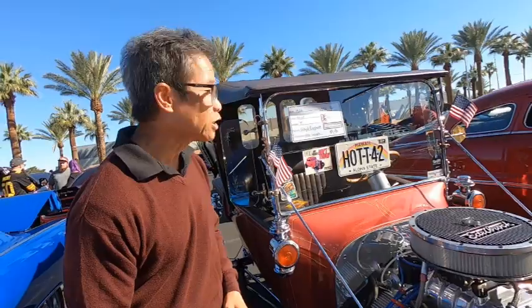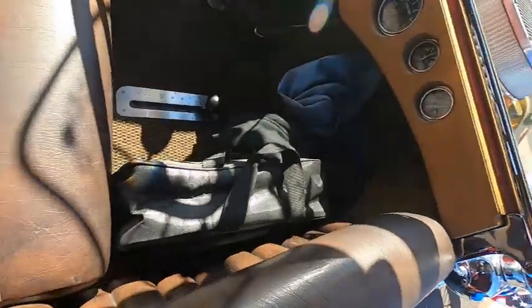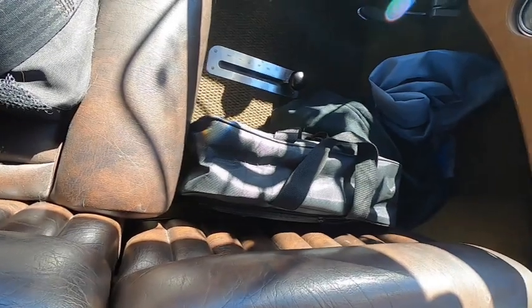I just felt I had to dub this one because the music was overwhelmingly loud. This is a 1936 Ford Model T, but as I looked inside, the transmission was automatic, so someone must have converted it at some point to an automatic.